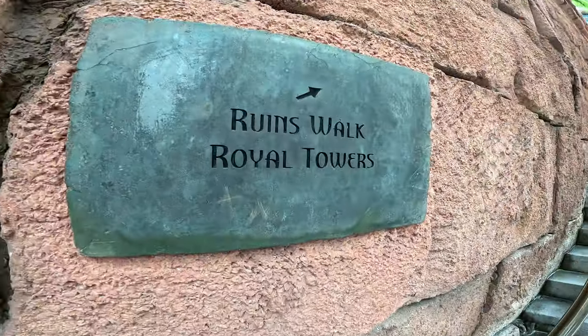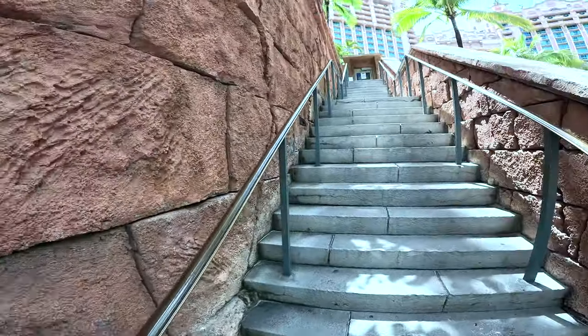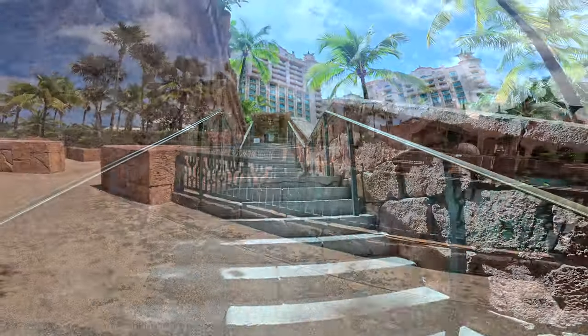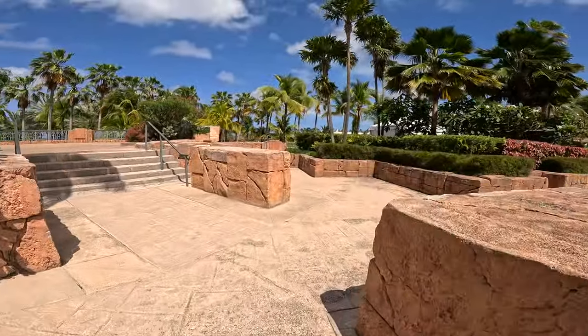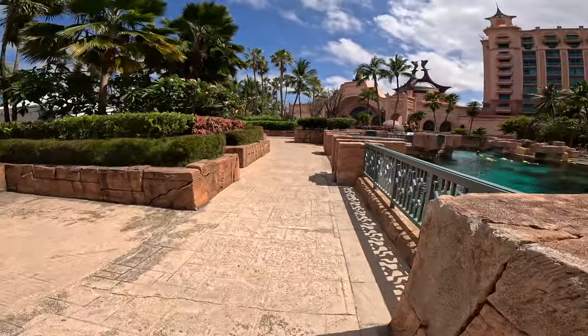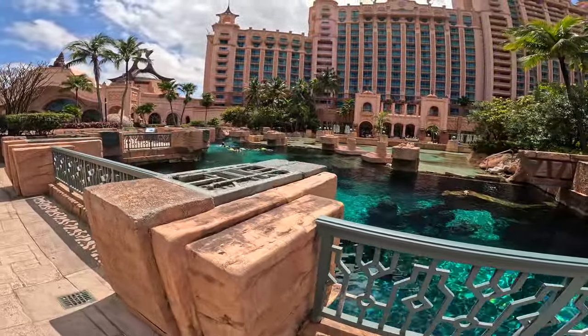That room in the middle that connects the two towers is supposed to be super expensive. A lot of famous people stay there. But there's a lot of energy and excitement at the Royal Tower. So if you like energy and excitement, maybe this is the hotel for you.